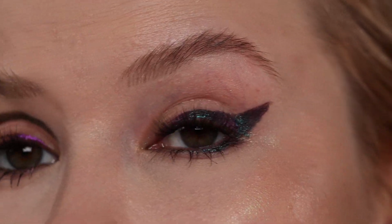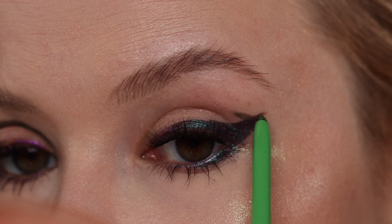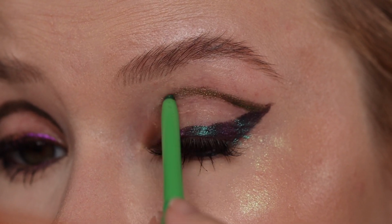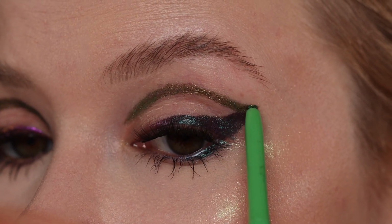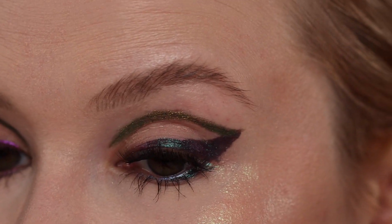So that's what that one looks like. And then taking Wild Idea, and I'm gonna just reflect what I did on the other side, but up here, but on this eye. So this one, I don't see as much of a black base, I think, as this shade that I had put on. So this one might be fun over black, but again, I'm not sure how necessary that is.